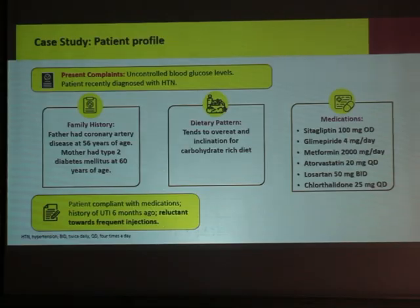And on the right extreme is a list of medications. Sitagliptin 100 mg daily, glimepiride 4 mg daily, metformin 2000 mg daily. Those are the maximum doses we are using. And then statins and antihypertensives. 7 years of diabetes, HbA1c 8.9, more than 2% above where it should be, and already on 3 oral agents at maximum doses. And then again, the patient is compliant with the medications.